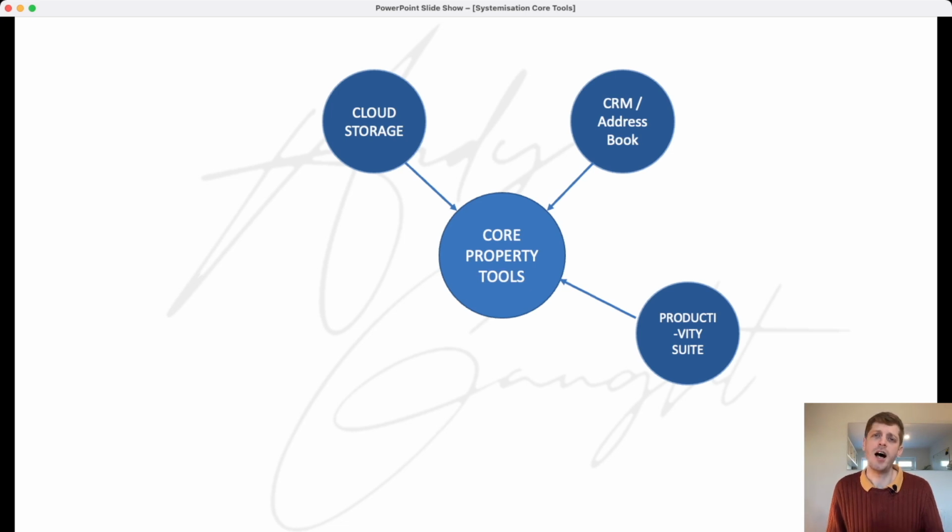So third up, I think this is probably the one that people will be most used to using just through jobs and school and other areas of life. So some form of productivity suite.